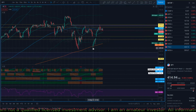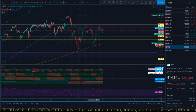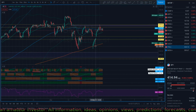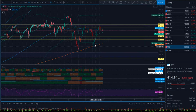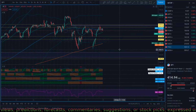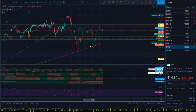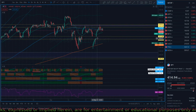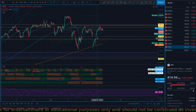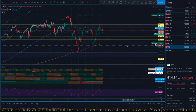We actually got down all the way to 405, and at that particular point, where we were able to gain support of the 50 moving average, that's where I closed my short position, and then I let the chart let me know what was going to be the next move. I didn't go long right here. I waited, and then at the close right here, the moment I knew we were closing above 410, I went long on the SPY, and then I closed the next day at the end of the day.